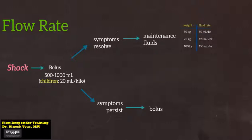For the average adult, a bolus is 500 to 1,000 milliliters of saline fluid. After one bolus is given, reassess the patient for signs of improvement. If signs of shock are absent, follow the protocol for maintenance fluids. If signs of shock persist, give another bolus. Continue until the patient improves or you arrive at the hospital.